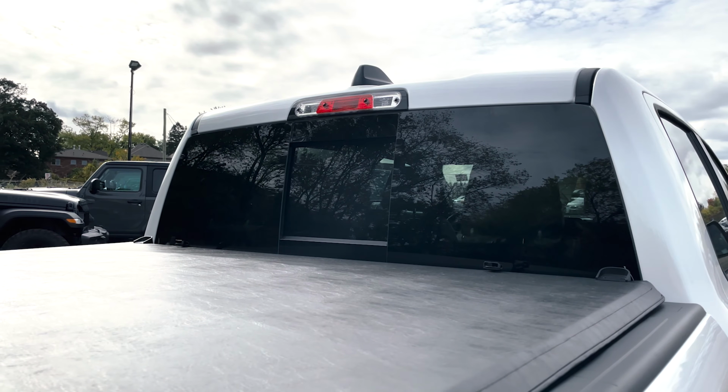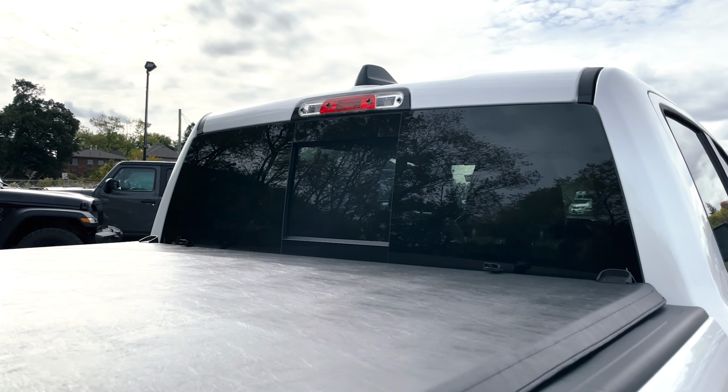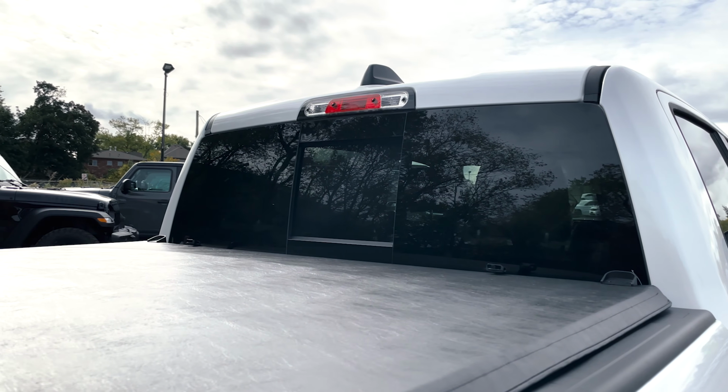Another great feature that comes standard on the Sport models is your rear power sliding window, and you can make use of this in many ways.